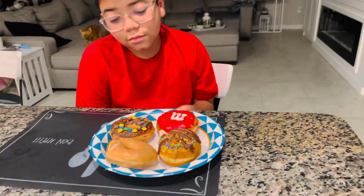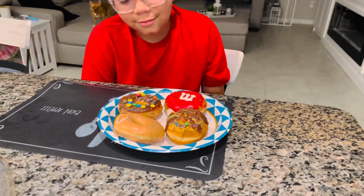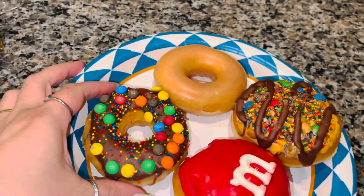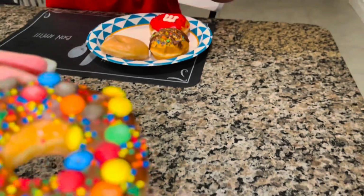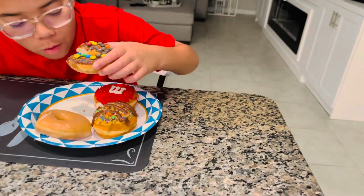Why they are so not available everywhere. They sold out pretty quickly. You ready? Which one do you want to try first? The M&M's on top. Let's go. We only have to take a bite and see.